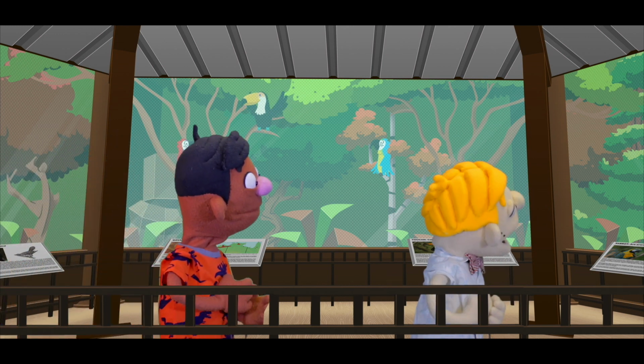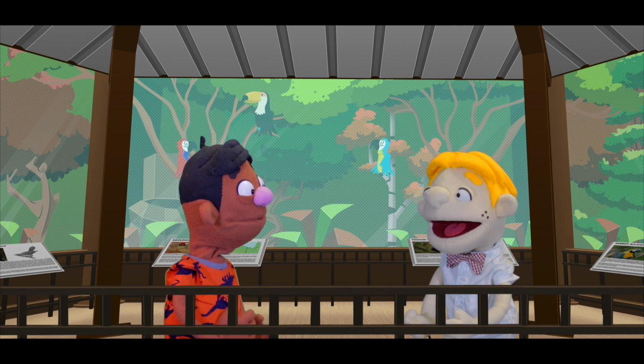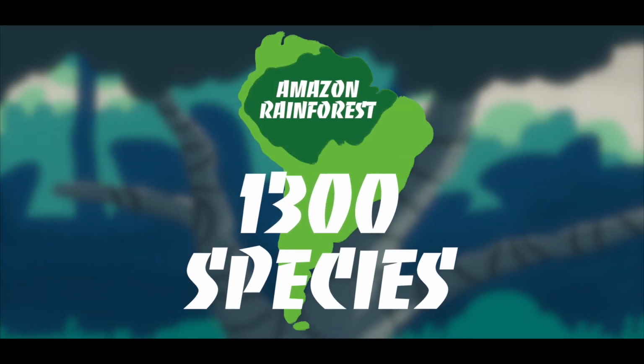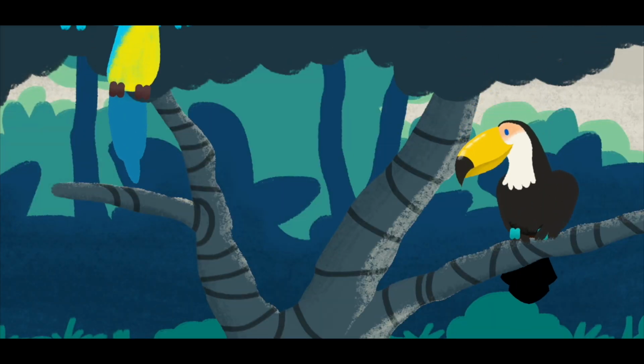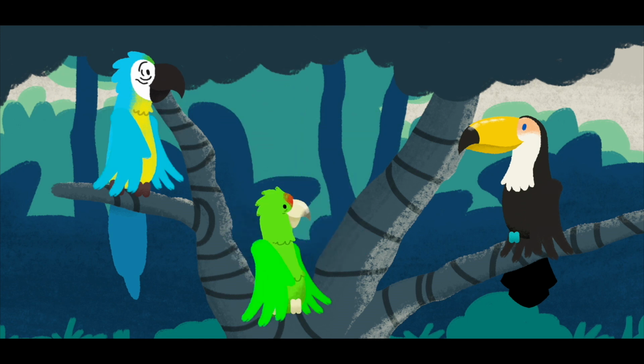Wow, Gobi, check this place out. It's huge and has all sorts of tropical birds in here. Did you know that the Amazon rainforest has around 1,300 species of birds? Some of these species include the toucan, the macaw, parrot, and even hummingbird. Most of the birds in the rainforest are brightly colored to better camouflage themselves in the also brightly colored canopy.